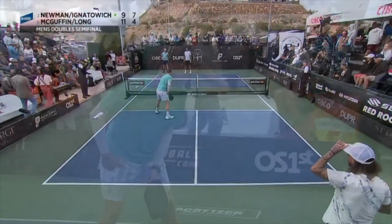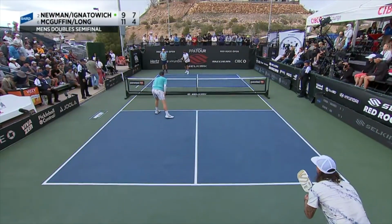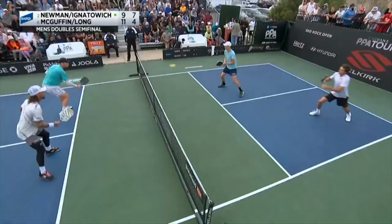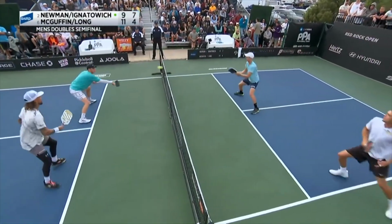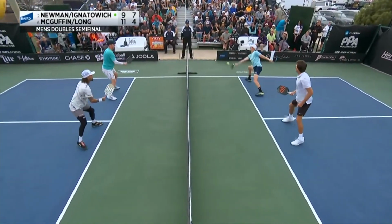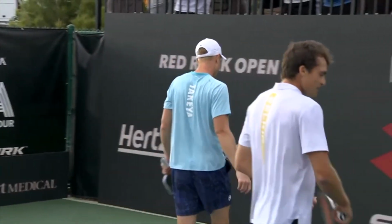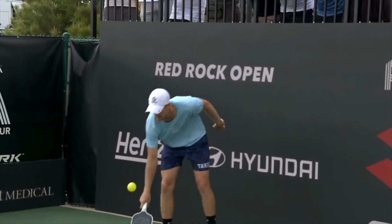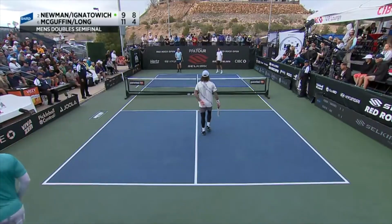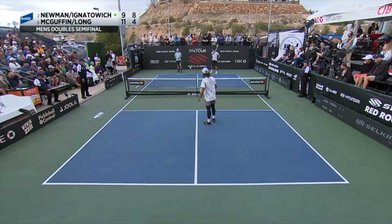Athleticism and quickness on full display in the second men's semifinal at the Selkirk Red Rock Open. 7-4 for the number 2 seed in game 2. James Ignatowich with an absolute stab of a reset in the middle of that. No kidding, because when you do hit that two-hander, sometimes you forget you've got to slide back and cover the middle. He did that behind him and deep in the transition area, and it was perfection.